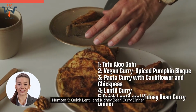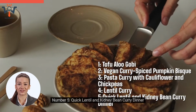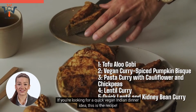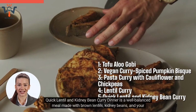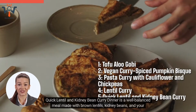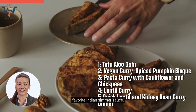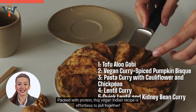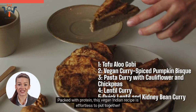Number 5. Quick lentil and kidney bean curry dinner. If you're looking for a quick vegan Indian dinner idea, this is the recipe. Quick lentil and kidney bean curry dinner is a well-balanced meal made with brown lentils, kidney beans, and your favorite Indian simmer sauce. Packed with protein, this vegan Indian recipe is effortless to put together.